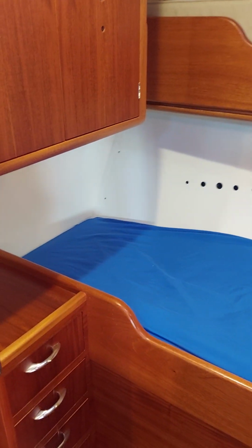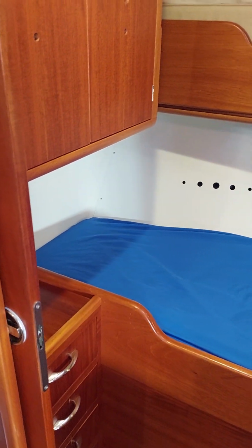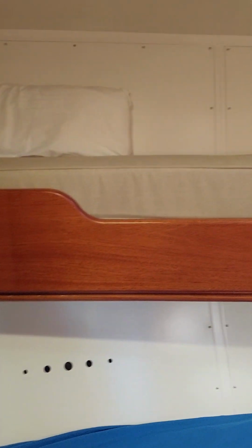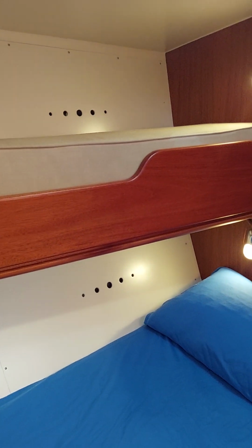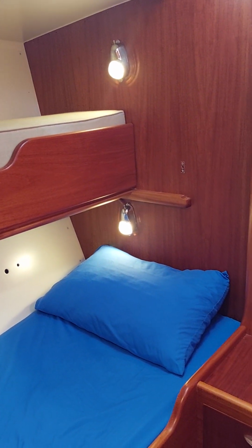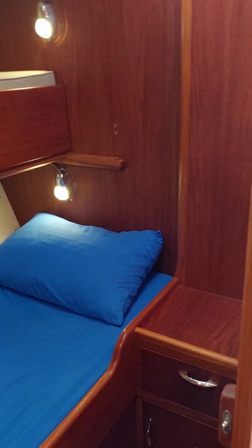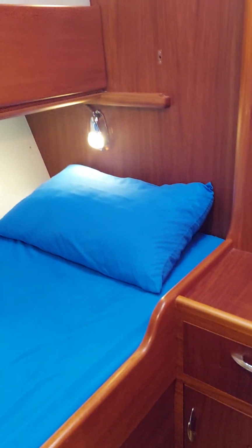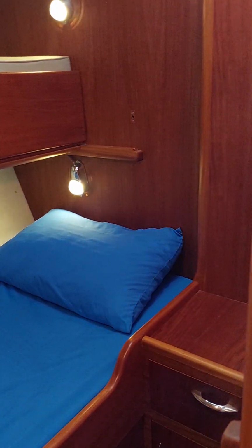Lovely mahogany Switenia joinery, and it's a good space. A top bunk can be pulled out to make it a 2-bunk cabin. Some nice joinery and the traditional lights.